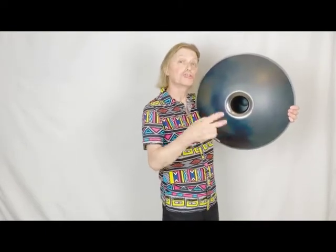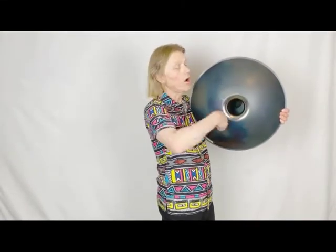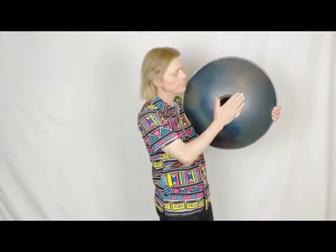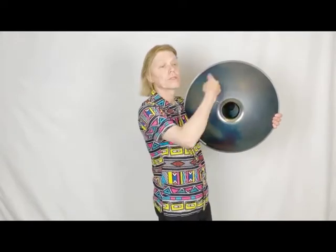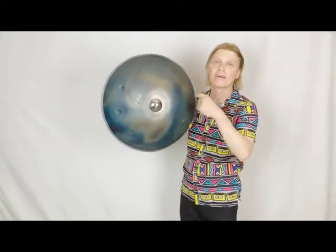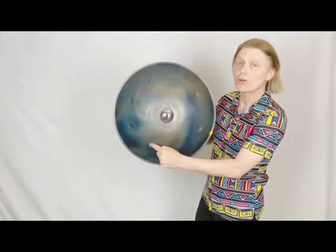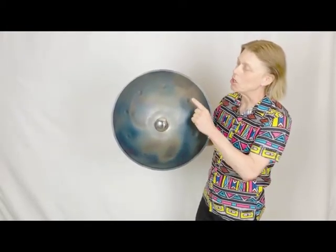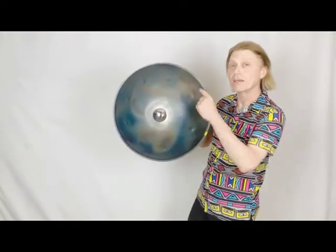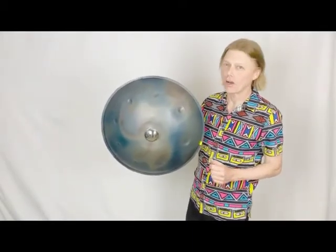The hang has two playing areas. I can play on this side, but also this side. Look at these dents. Here in a moment, you'll hear me playing some music on the hang, and I'll be striking these dents. Here we go. A little music coming at you on the hang.